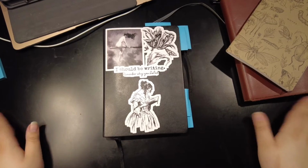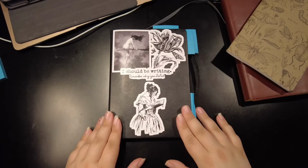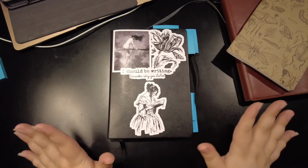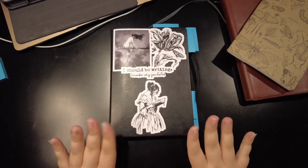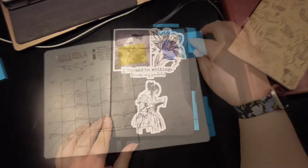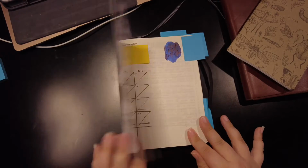Welcome to the wonderful world of my messy bullet journal. So I like to decorate with stickers a lot because I don't have the energy most of the time to do anything really pretty artistic wise, and also I just like stickers on the front. And this is probably the prettiest setup that I've had in a while. So with this bullet journal, it's a new bullet journal.